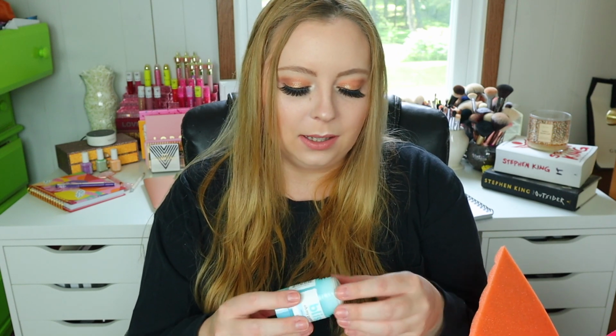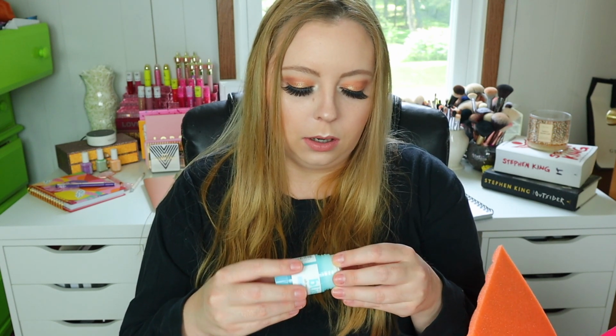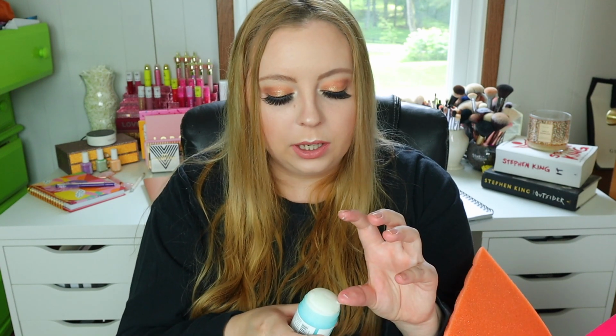I'm trying to open this. Okay. Why is this so hard? Oh, okay. Uh-oh. Ooh, and it smells really good. It kind of smells like, actually, it smells like a bar of soap my grandmother used to have in her bathroom that she had as decoration. Like one of those nice fancy ones that you buy at like Gatlinburg and stuff. That smells really, really good. So I'm really excited. I'm not even gonna put that back on. I'm really excited to try this. So yeah, I just really wanted to smell it.